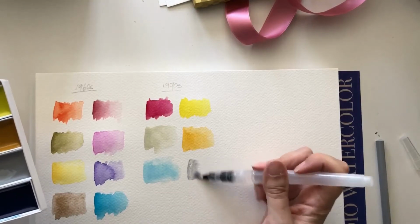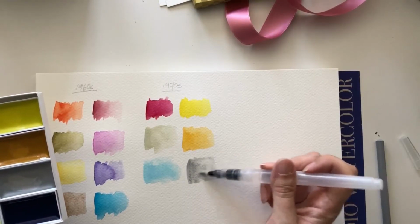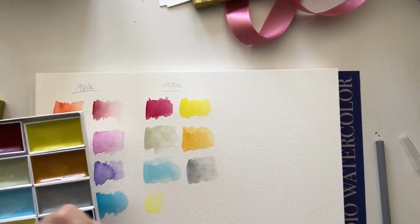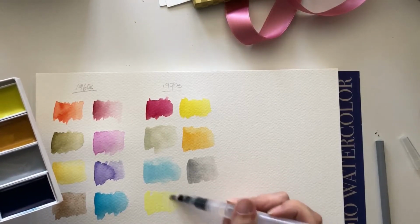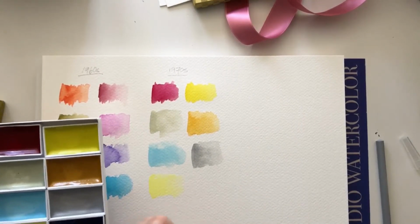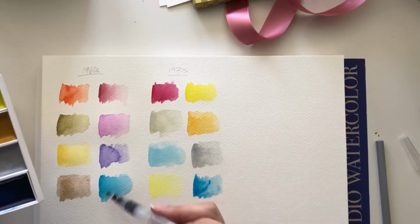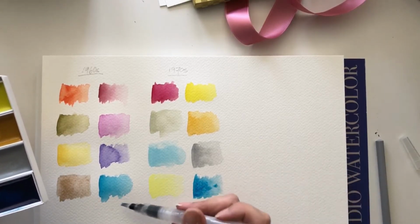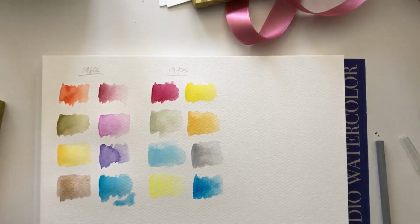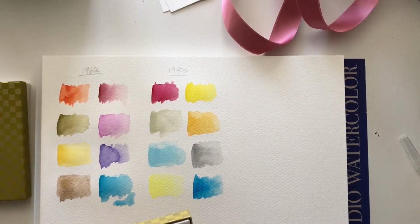And another gray. And another yellow. Very lemony sort of yellow. And finally, a blue. And that's not too dissimilar from that one. It's a little bit of crossover. Yeah, it's virtually the same. Nice. Oops. Again.